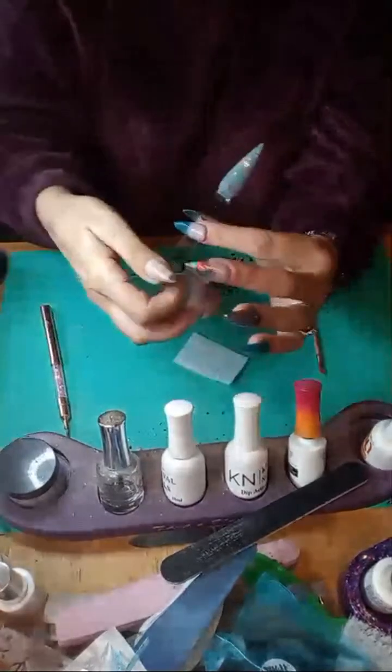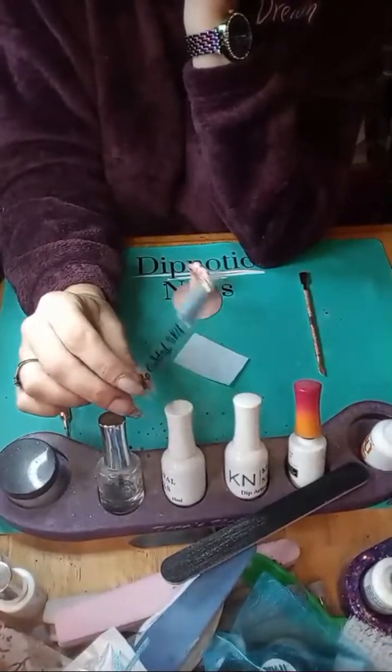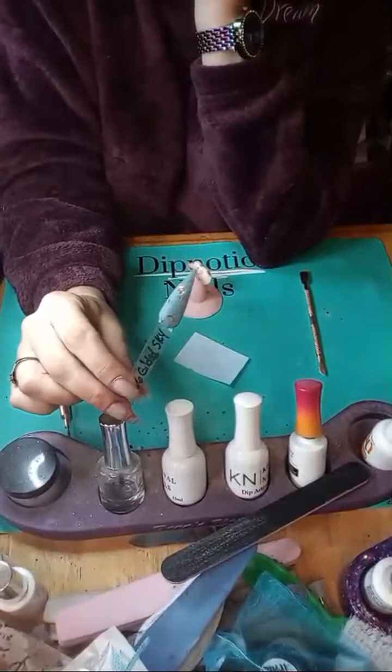You guys, if I chrome a nail, would I be violating the rules of One Color Wednesday? Because I have a copper chrome look.